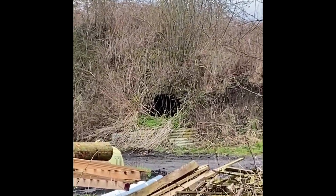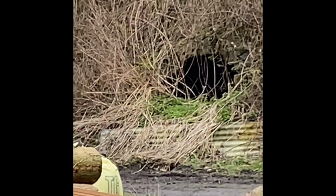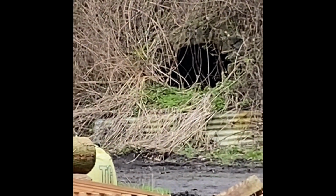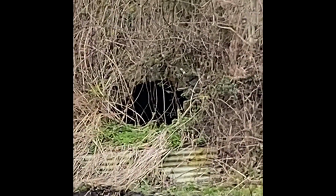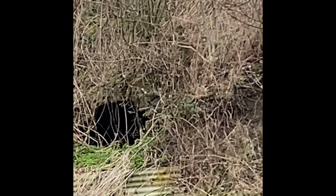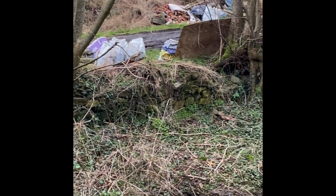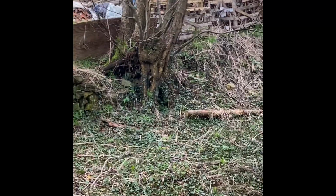Something over there. It looks a bit kiln-shaped. That hole, that cave-like entrance over there. So I'm just wondering, was this a lime kiln? It's a lovely old stone wall that runs across the other side of the canal.